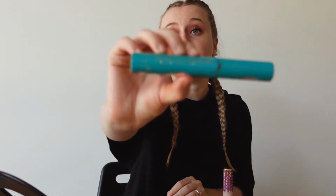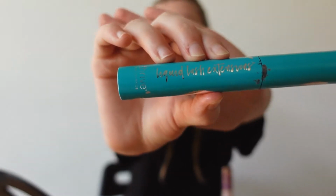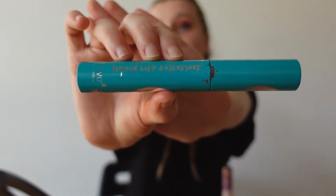I have to say that this mascara is definitely past its prime. I still love this mascara. It's the Thrive Cosmetics Liquid Lash Extension Mascara. I will buy it again, of course, but oh my gosh, my lashes are just clumpy and thick, and I feel like it didn't really do anything for me. I thought about putting falsies on, but I just forgot. So now I have clumpy, sad lashes.